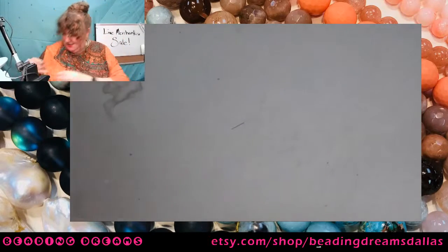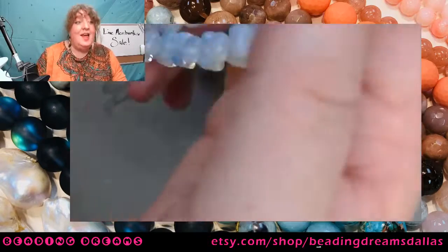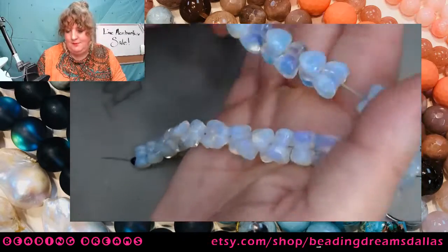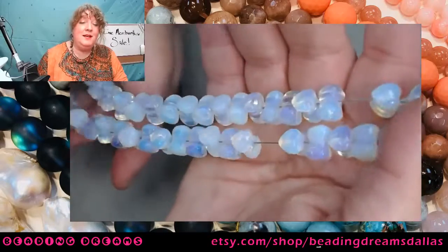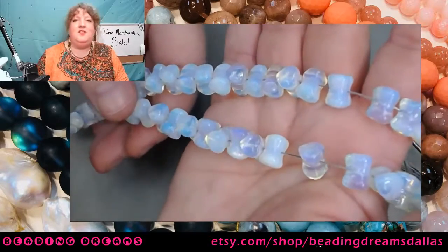All right, and these I sent a picture of to Tallyfet before because she does a lot of work with seed beads, and these are definitely a cool seed beading type bead. And you don't always see peanut beads at the Beading Dreams because they're an odd shape, and if you don't know what to do with them, they just hang on the wall.